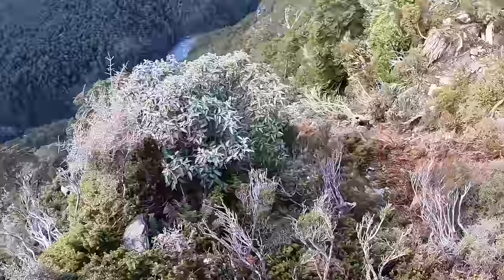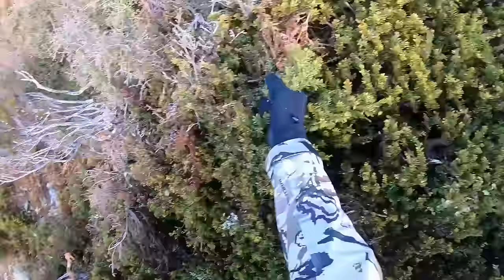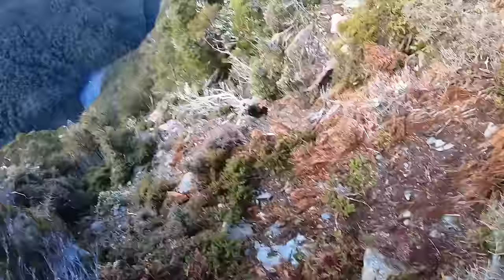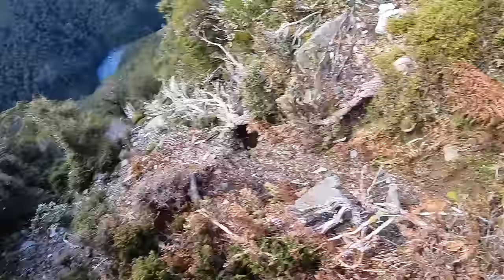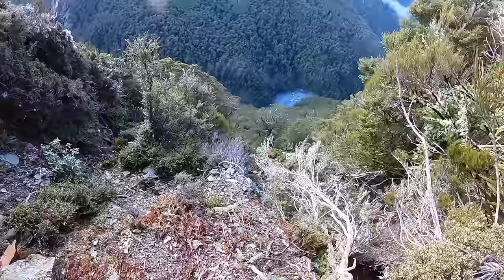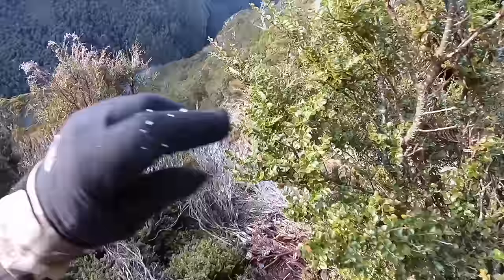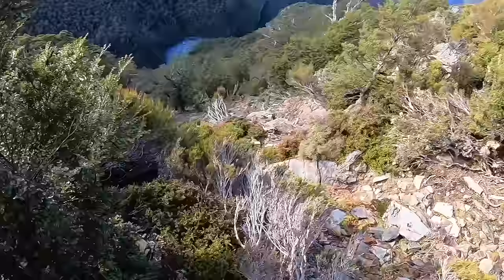Just going bloody slowly. Always got a good fistful of something. It's pretty safe, but you can still bloody hurt yourself. And I've left Chris up the top instead of trying to come down together and rolling stuff down, or if I can't get right down, at least I've got a man back up top. That's still good. Yep, she's good as gold.